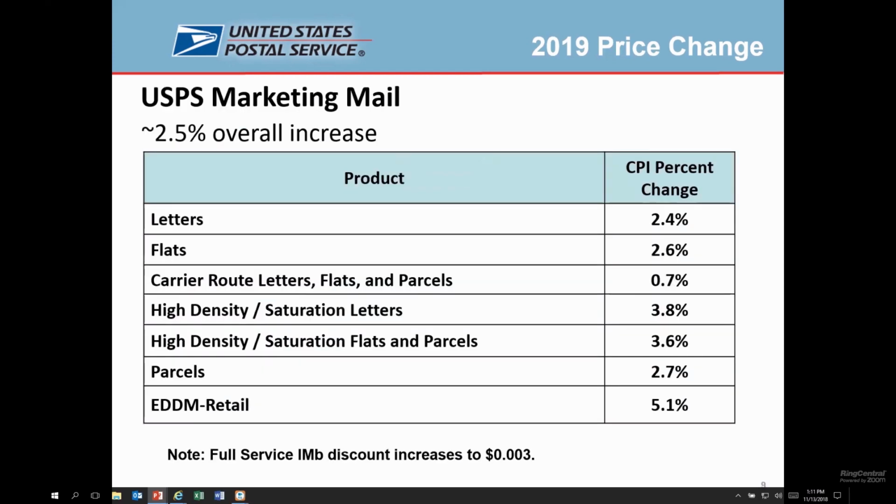Moving on from first class to marketing mail. Overall marketing mail got a 2.5% increase. Letters right at that, and flats very close to that increase. One thing about flats, they get a slightly higher than average increase as we take in less revenue than our costs for flats, so they're considered to be underwater. We are required by the Postal Regulatory Commission to give them 105% of our CPI, so that gets to 2.6%.